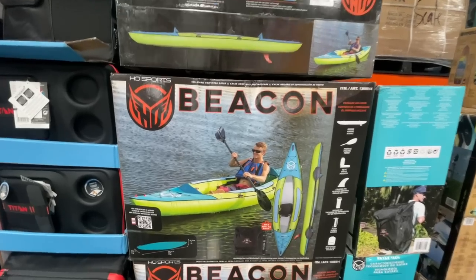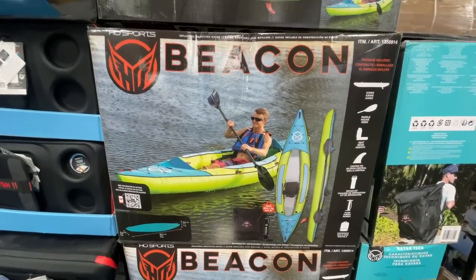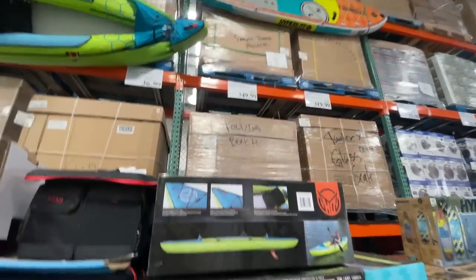All right, back to the cool stuff. Here's some Hose Sports. Well, who thought of that name? I don't even know what this is. There's a glare up there. What does it say? A drop stitch inflatable.